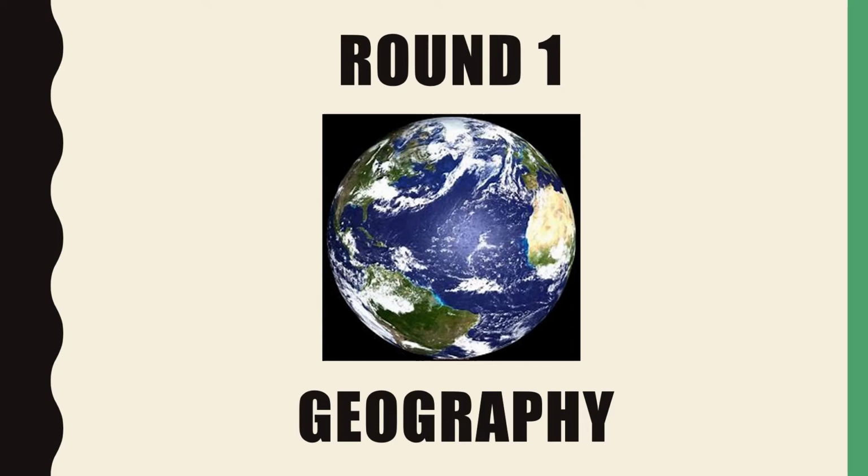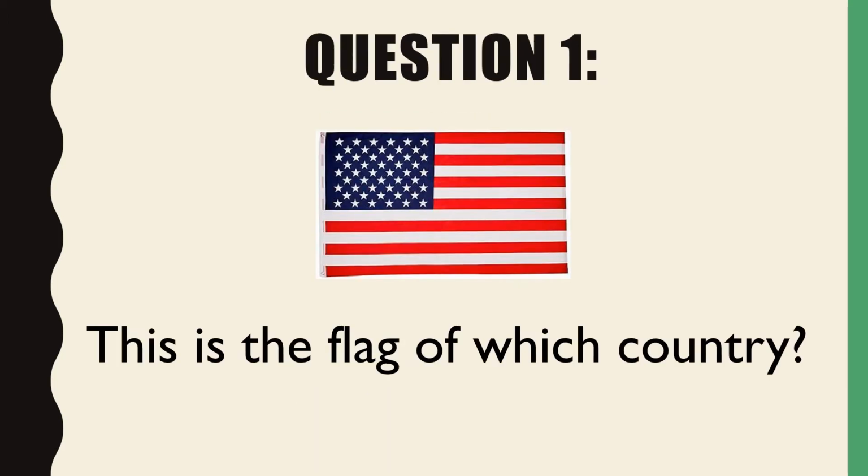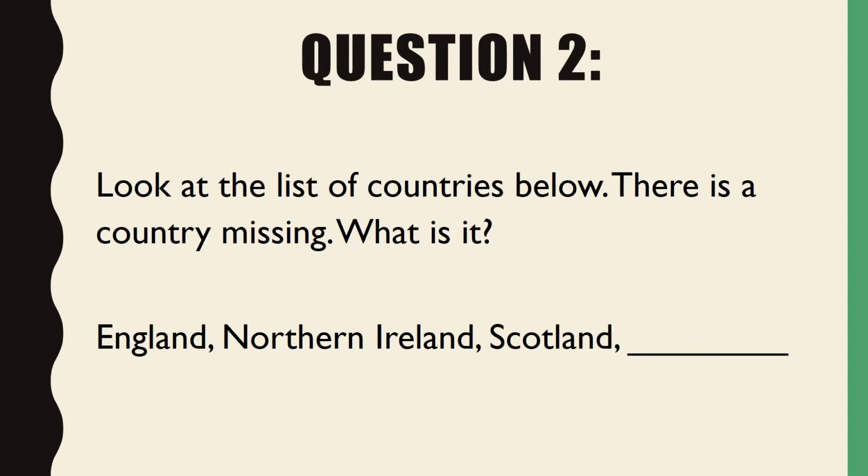Geography, all about the different people and places around the world. Question one, this is the flag of which country? All we need is the country name. Okay, we'll move on. Question two.